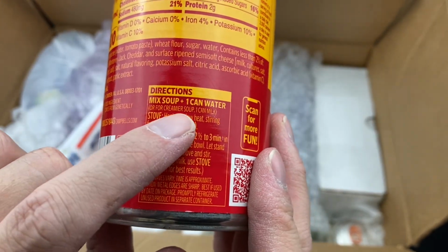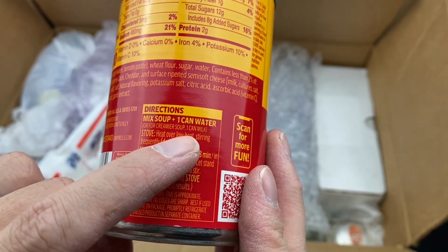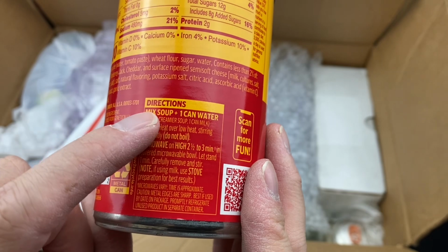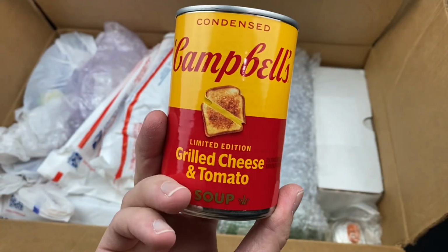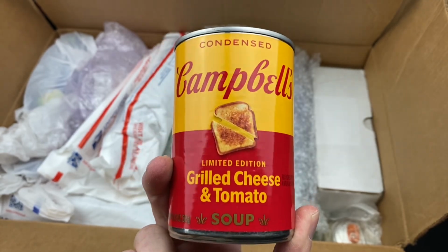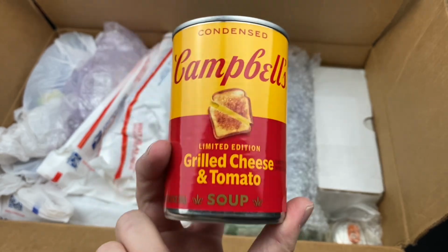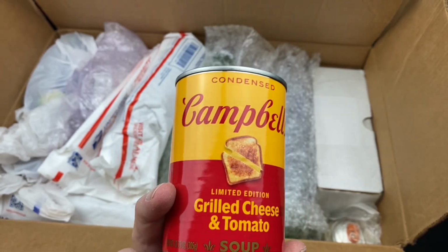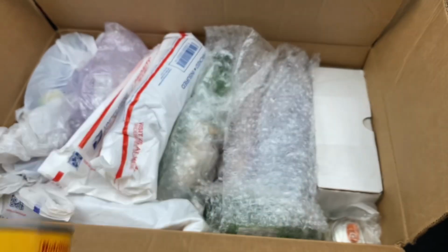Mix soup with 1 can water. For creamier soup, 1 can milk. But bold letters, 1 can water. So that's what we went by. And it was absolute trash. I really do not think milk would make this taste a slight bit better at all. Now, creamy or nasty taste? Possibly. But regardless, we'll send him a can, see what he thinks.